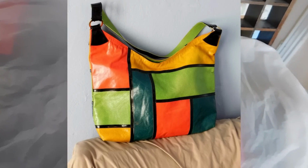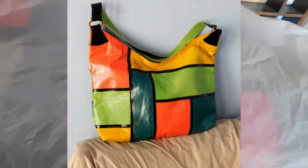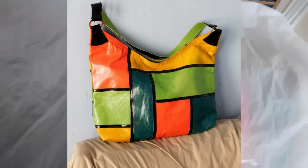Good morning. It is Saturday morning, and I have curlers in my hair, so I'm not going to go on camera just now, but I'm going to show you what I'm getting ready to ship off. Still haven't showed you what I listed the other day, but I'll get around to it.